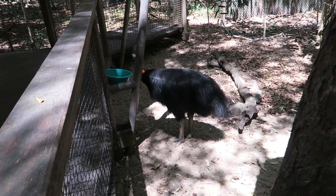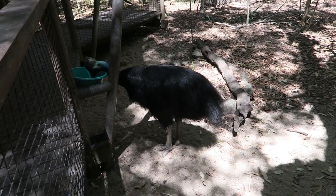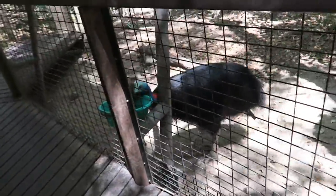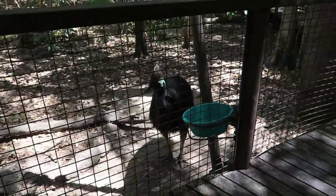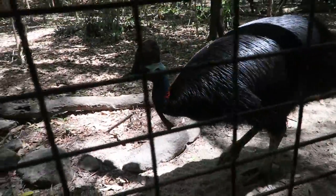This is a cassowary. These are the birds I was talking about in the other vlog where we went to the rainforest. These things can tear your insides apart. They said a lot of people try to ride them like ostriches, but they're not friendly. Oh my gosh, these things are scary. Its neck looks like a Fruit Loop. It looks like a thing that you'd eat.